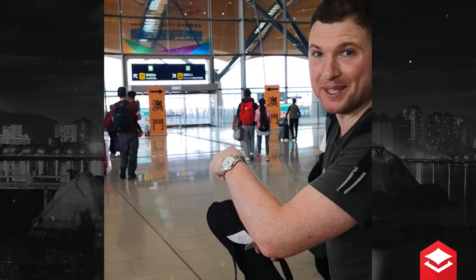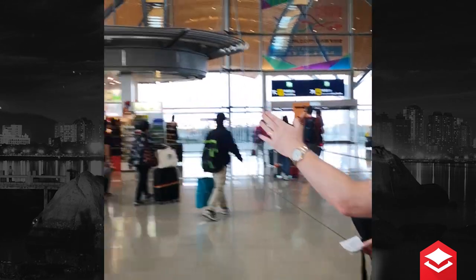So we bought our tickets to Zhuhai. And we're going to head towards the bus now. So we don't want this, that means Macau. We want to head to the left side, to the Zhuhai port.